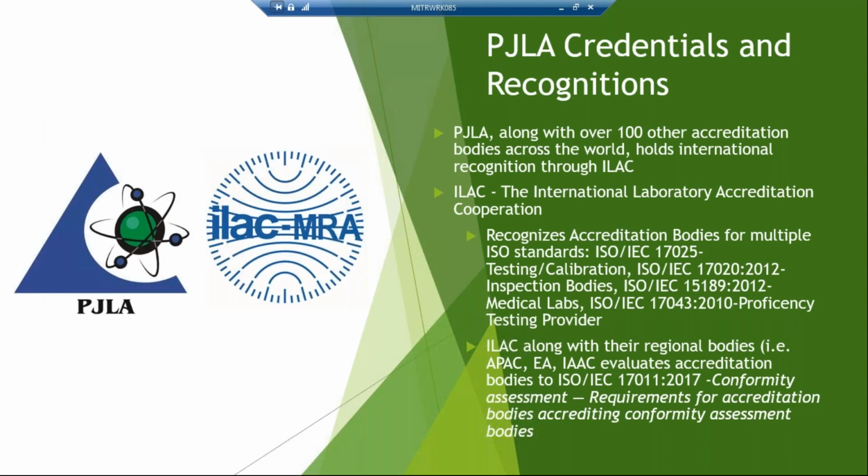So as I previously stated, PGLA is an ILAC MRA signatory. Just wanted to briefly talk about what ILAC is. ILAC, again, is a recognition organization. Actually, they recognize, I think now, over 100 different accreditation bodies across the world. ILAC is intended to be recognized as the international acceptable recognition organization for laboratories and for accreditation bodies to accredit the laboratories, in order for a one-stop accreditation, one-stop testing lab experience.